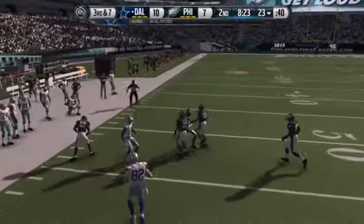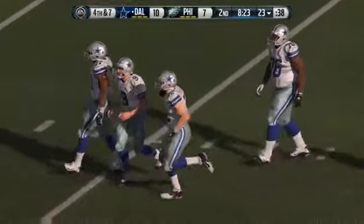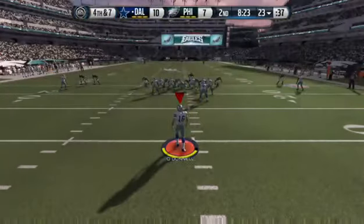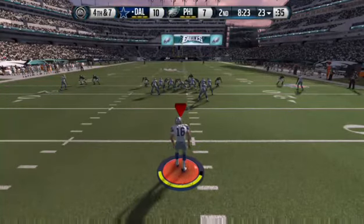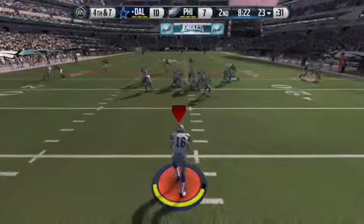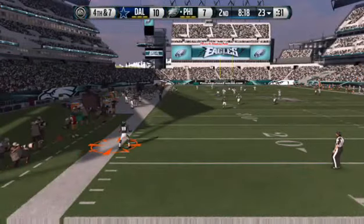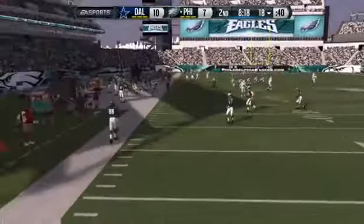A near interception that time by Boykin. The defense did an awesome job that time. They had the right defense called, and the defender almost picked off the pass. Good job by the defense. Steps out of bounds.